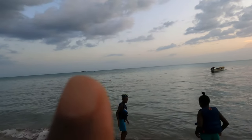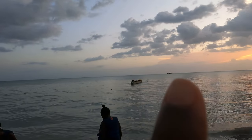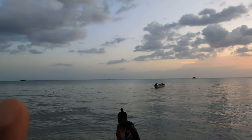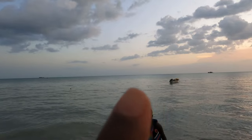So over there we have Floyd's Pelican Bar, and then over here, I don't know the name of this one, but this is Floyd's Pelican Bar. There's two of them out in the water.